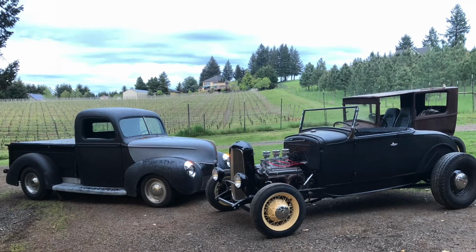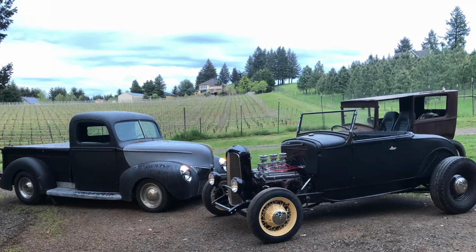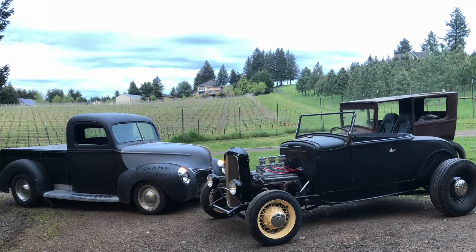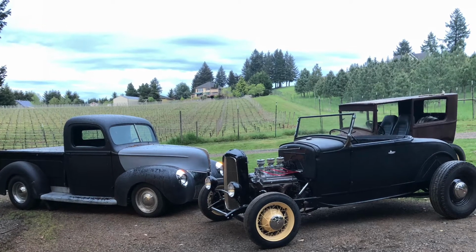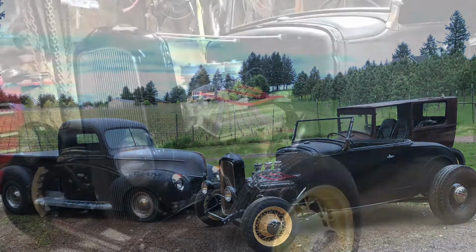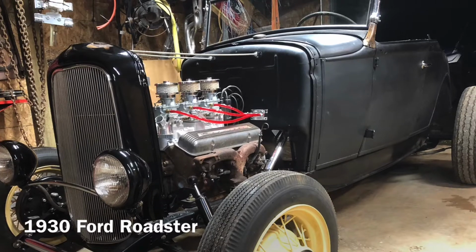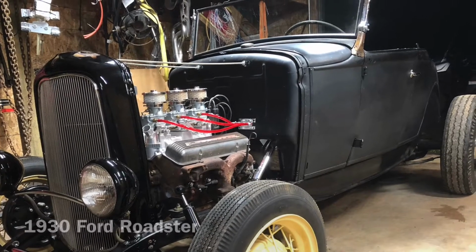This episode of Rusty Duck Garage, we're going to talk about some of the old Fords I have and a couple that I've sold. The 1940 Ford pickup you see in the pictures here, I still own that truck. It's a great little truck. The '30 Model A Roadster, I recently sold that. And the two-door sedan there, we'll talk about that.